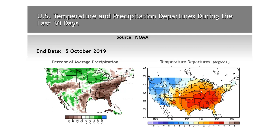The past 30 days. On the other hand, take a look at the blue shading. That's pretty much situated up over the Pacific Northwest into the northern plains, into Montana. So we have cooler than normal temperatures across the northwestern U.S. But for the most part, the U.S. as a whole has been above normal the past 30 days.